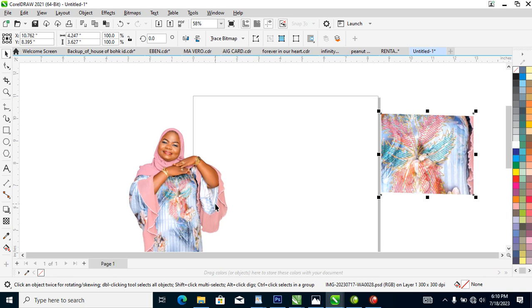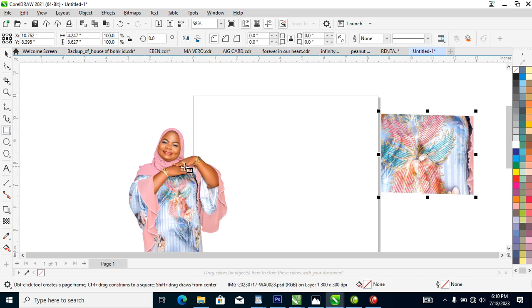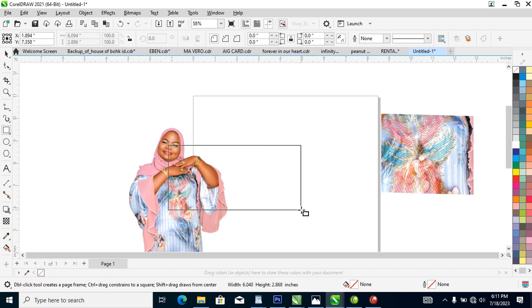So let me suggest this. Go ahead, you just have to plan something in your head that is going to be creative, apart from having a background to play with. So let's add on what we call a rectangle tool. So let's create an object just like so.